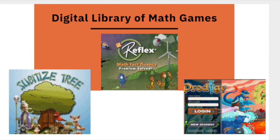Just taking a look at a digital library of math games, some of these, Reflex and Prodigy both, are located within your child's Clever account, so they can log in that way. You can also just Google these and it will pull up. If your child's teacher uses these in the classroom, they will have a class code where they can join and it will track their progress that way. You as a parent can also create your child's free account on these and use it at home.